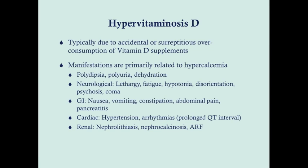And then, of course, you have renal issues, because if you're getting too much calcium, you have to excrete that calcium somewhere. That calcium is going to go through the kidneys, and that increases your risk of developing stones. So nephrolithiasis. You can also get calcification of the renal tissue itself. That's nephrocalcinosis, which ultimately can cause acute renal failure, and if it's not treated, will go into chronic renal failure.